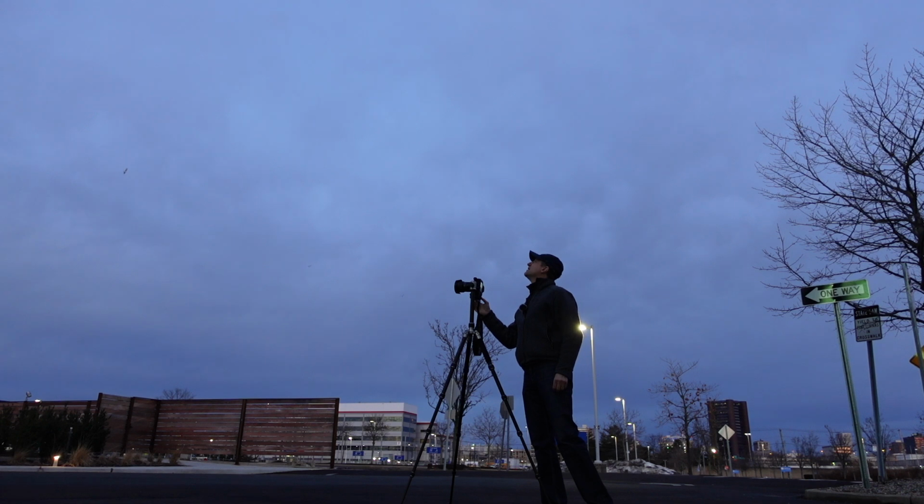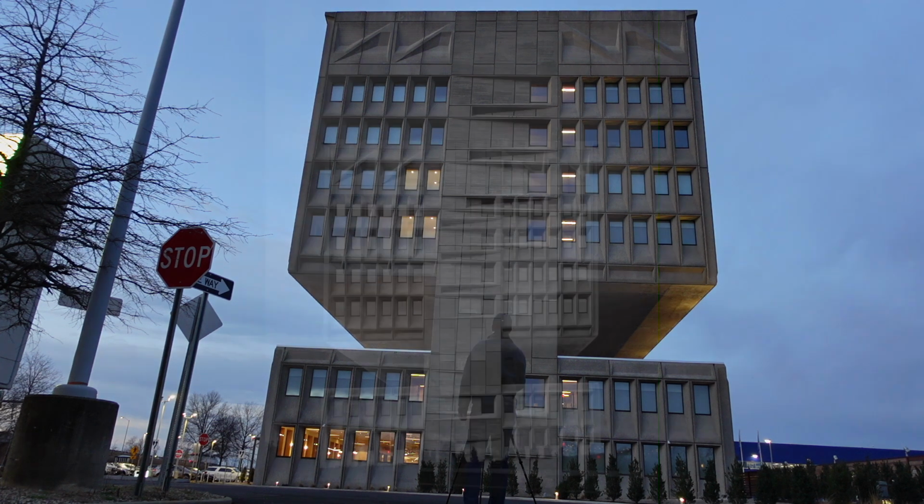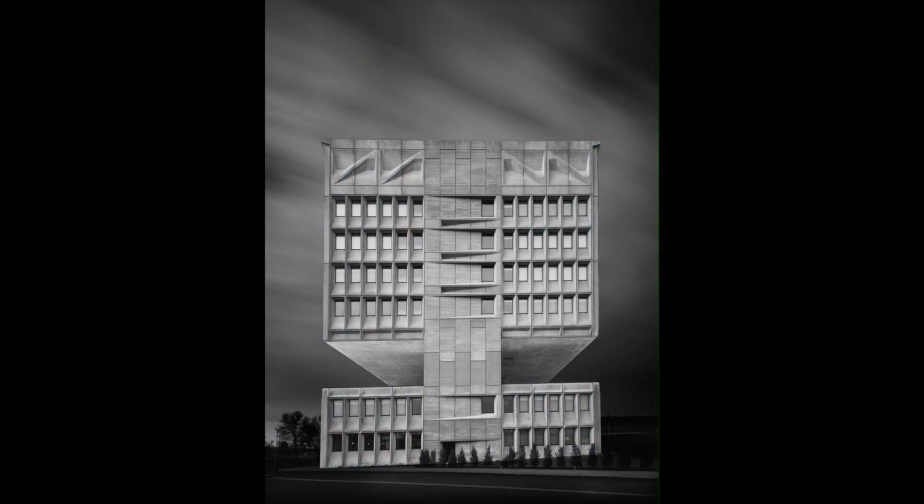Another architecture shot I got was Hotel Marcel in New Haven, Connecticut. This is a brutalist building built in 1970. It was originally the Armstrong Rubber Company's headquarters. It was empty for a long time, but now it's been refurbished as a hotel. I got this shot by going out 81 seconds on my shutter speed. I got that great cloud movement, and the building pops really nicely against the sky.